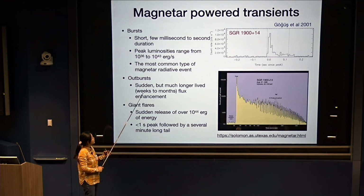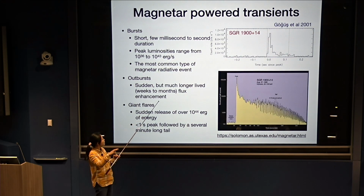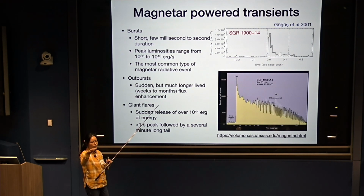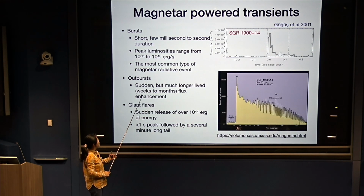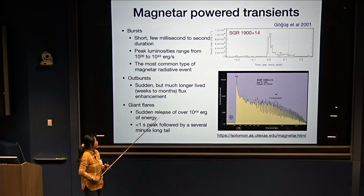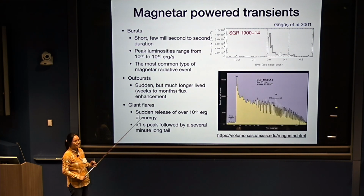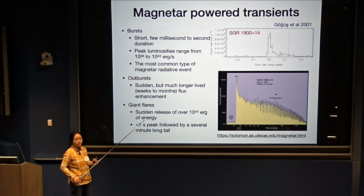These are sudden flux enhancements, but they are much longer lived. The duration is about weeks to months, so that's an overall flux enhancement. Typically, when a magnetar has an outburst, there will also be very active bursts during that period. The third type of very powerful activity from magnetars is the giant flares. These are basically a sudden release of over 10^44 erg of energy.